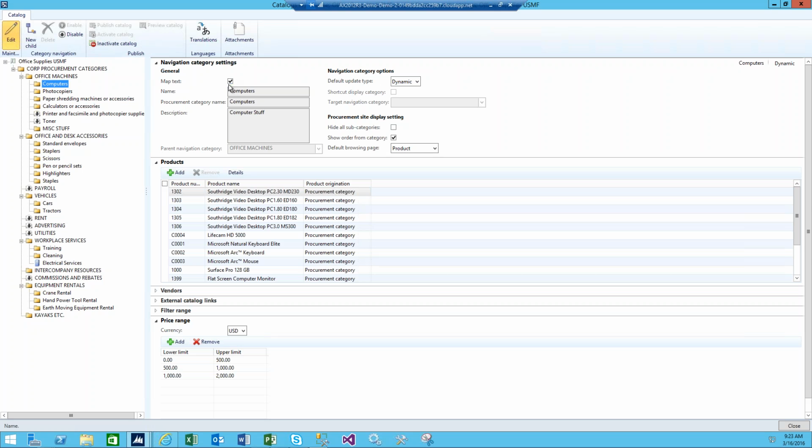One of the things is the map text. When it's ticked like this, you can see all of this is grayed out here. This is the name and the description that have come in from our procurement category. If I want to provide the users maybe a more descriptive name that wasn't set up within the category hierarchy itself, I can untick that and put some other descriptive name within this, and it will show up in Enterprise Portal.